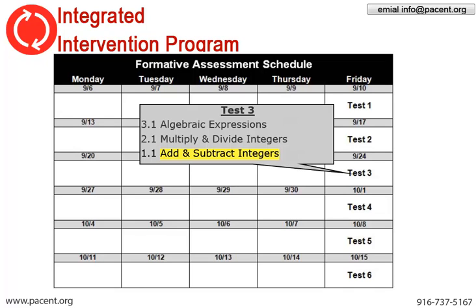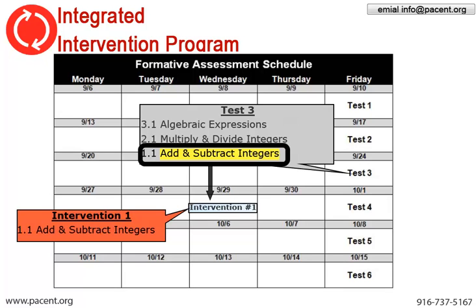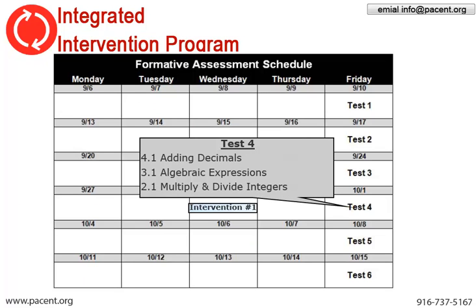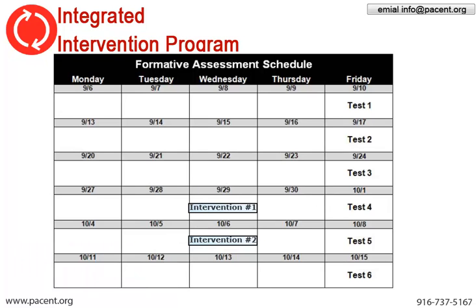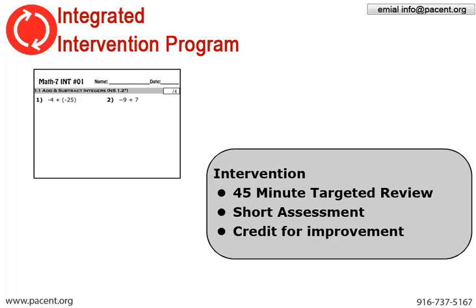Students still needing help on this concept are invited to attend an intervention class to review adding and subtracting integers. In this example, this class will occur on Wednesday, September 29th. There will be a new intervention class every Wednesday for the rest of the school year. If we look at formative assessment number 4, we see that the concept of multiplying and dividing integers is going to fall out of the weekly spiral, so this will be the intervention review concept for Wednesday, October 6th. The third intervention class will be on Wednesday, October 13th. And so forth.